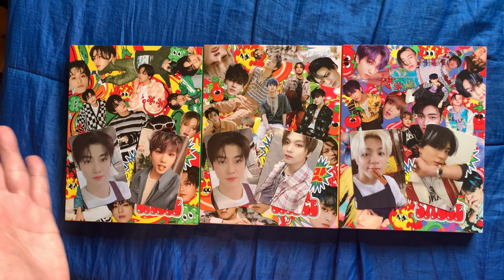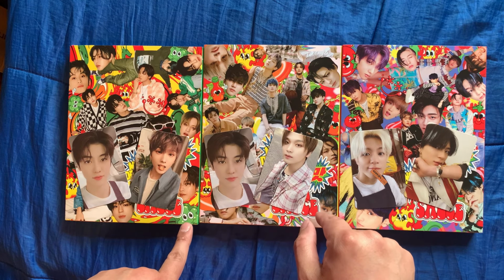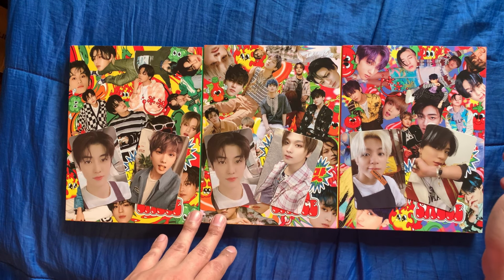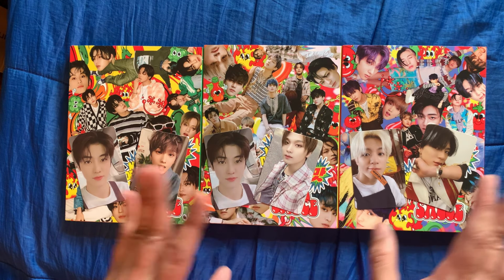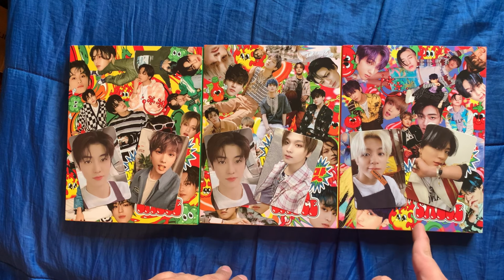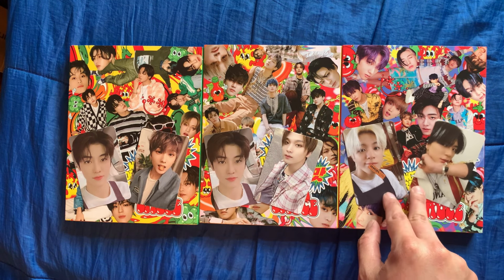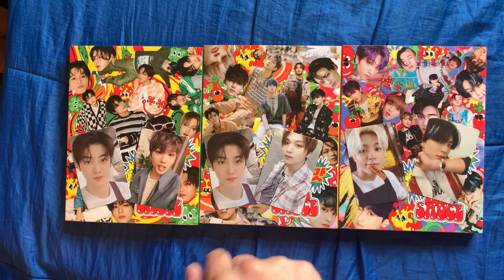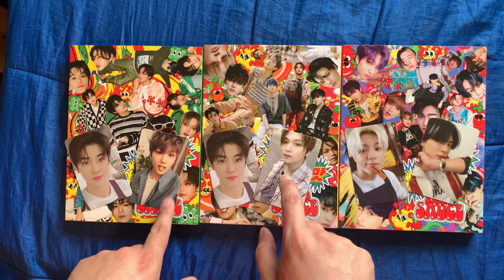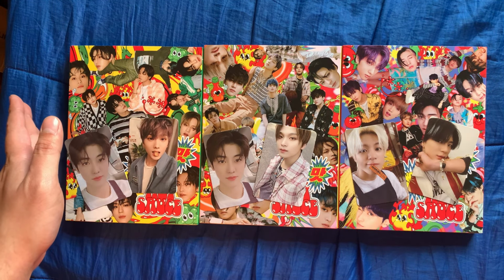And we are back. This is what I got in my second set of NCT Dream's first full-length album, Hot Sauce, from K-Town for You. I am overall very, very happy with my pulls. This, again, was the best pull. Two Jenos. I mean, like, what? And then a couple of dupes, but, you know, got another Jaemin and Haechan and Jisung. So, like I said, happy, happy, happy.